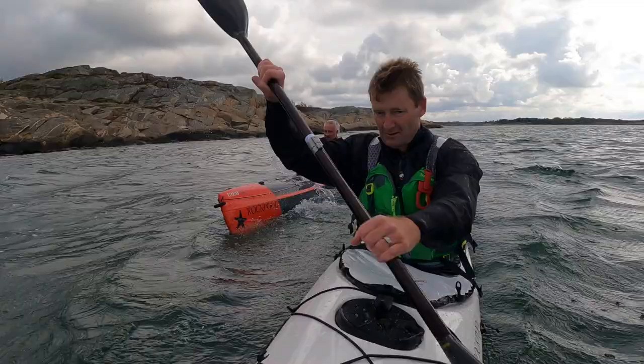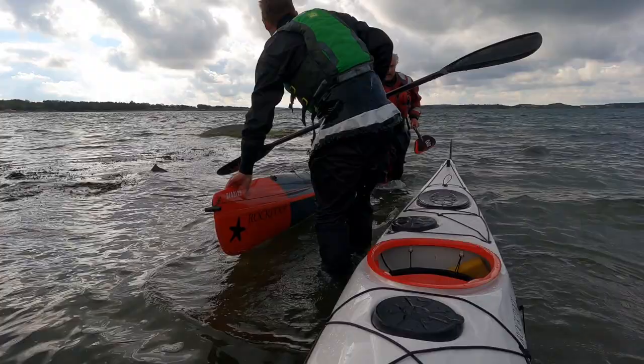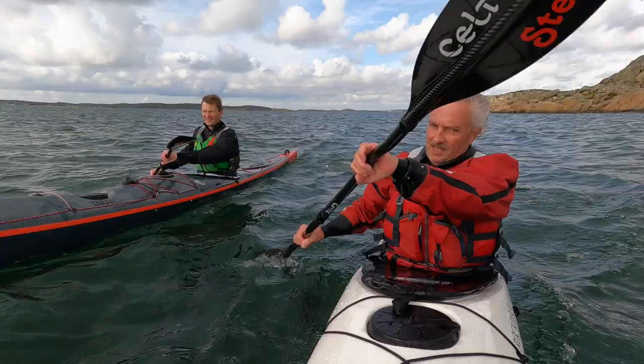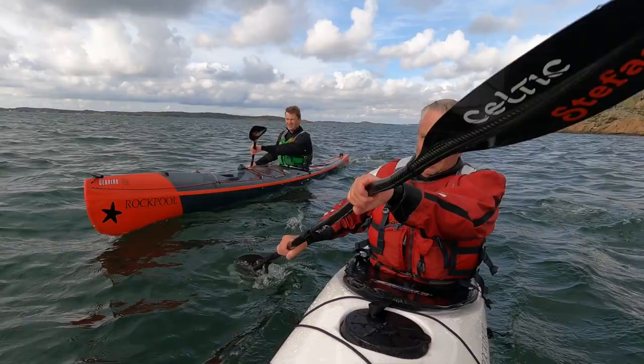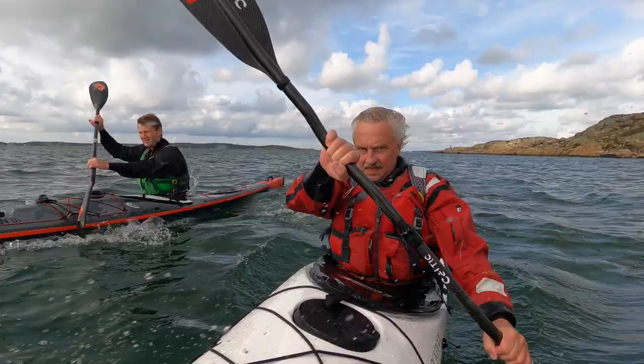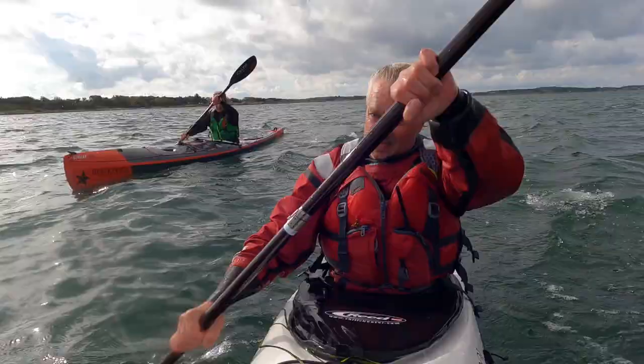So of course I have the wing blade, and Stefan has the flat blade, and I thought, well, maybe we just switch boats, and maybe one of us has the better day. So now Stefan has the 18, I have the 16, and Stefan's pushing. I think he's on max here, and I have no problem keeping up with him. You see, I can even catch him, and then the camera falls in the water.